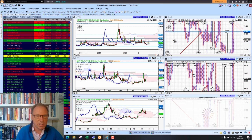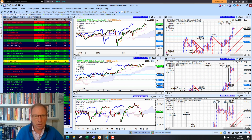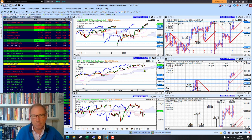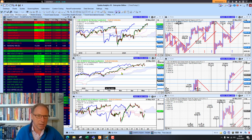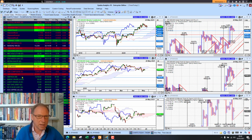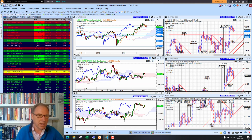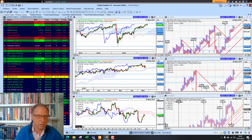The FTSE futures are up just over 2/3% this morning. The DAX in Germany by a similar amount, and the CAC also by a similar amount. So European markets up generally around 0.23, up 2/3%, so looking stronger there. Asia actually still was lower. We saw Japan slightly down, China also slightly down, and India slightly down. The Aussie market recovered back below the 7,000 level, so that's quite good.